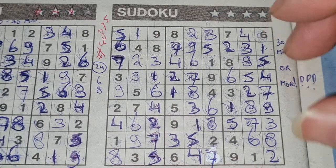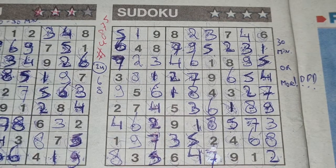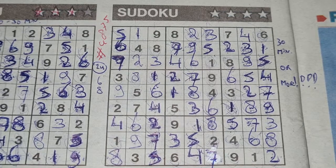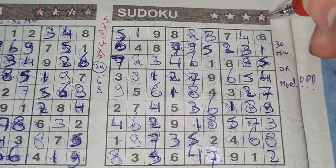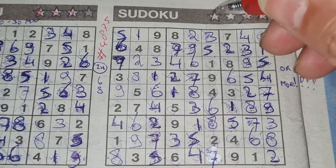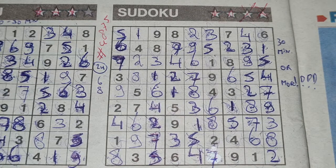Finished in 60 minutes. Wow, I cannot believe this. Four stars? Well, no, it's not four stars. Three stars? No. Let me give this two stars. And I like this one. Yes, I really do. Do you think so? Thumbs up, otherwise thumbs down.